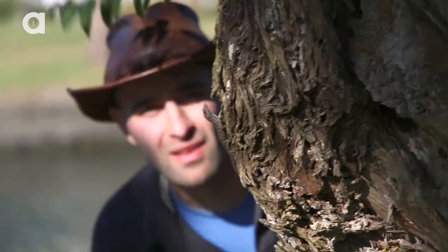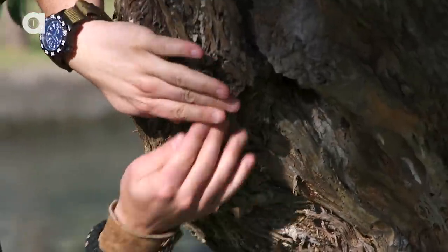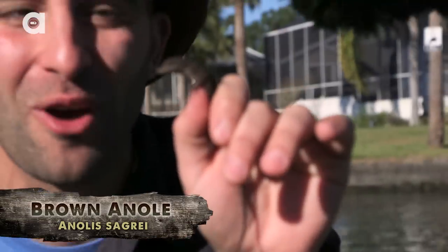You can get him, this is an awesome shot. Got him. Nice. Woo! What a great catch. Oh, and look at that. There it is, the invasive brown anole.